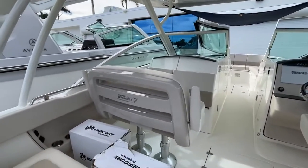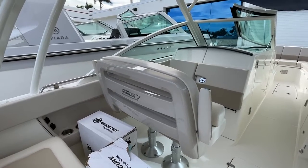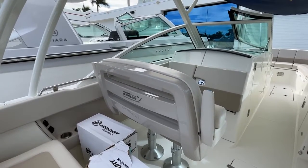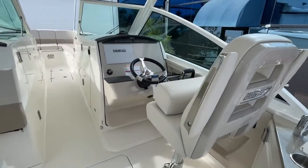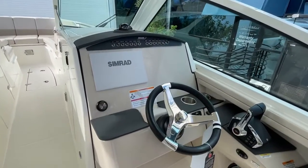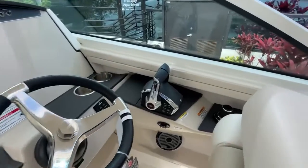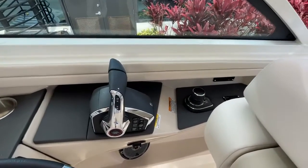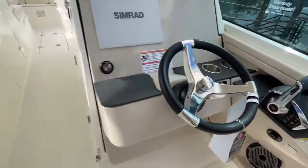Now you have a double passenger seat up here as well, which is electric up and down, and it will also swivel 180 degrees so you can face aft if you like. Gorgeous captain's chair here with thigh-rise bolsters. 16-inch Simrad GPS here. Room for another one if you like. Mercury joystick piloting system. DTS controls.